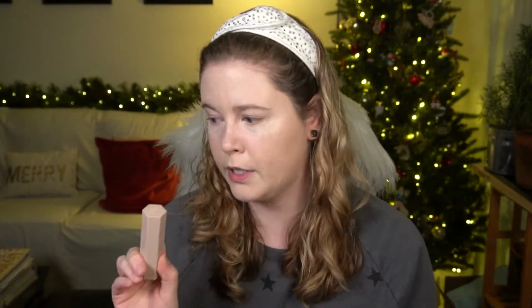So let's do some contouring. This is a product that I do use regularly. This is the Fenty Matchstick in the shade Amber, and I like to use this for contouring. And my brush of choice is the BK 101 brush, which is this angled foundation brush.